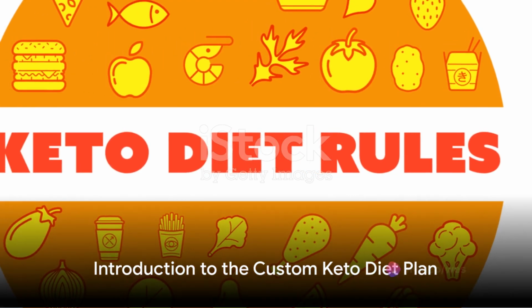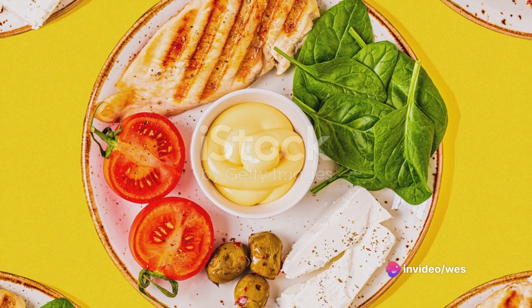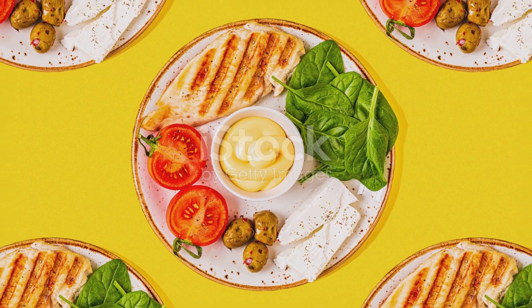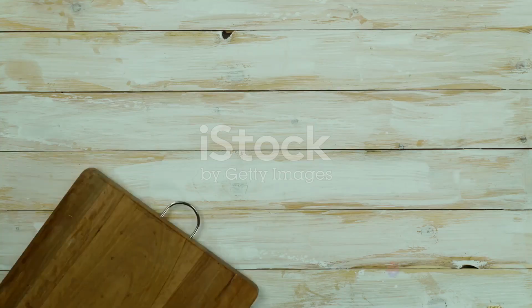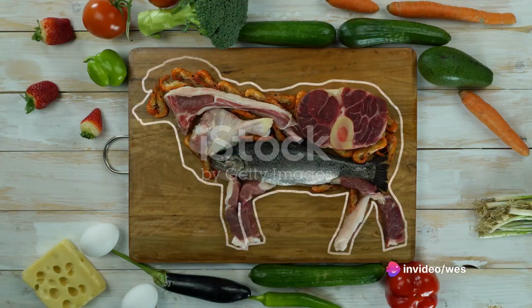Ever pause to wonder if the meals on your plate are truly serving your health goals? Or perhaps you're questioning if the diet plan you follow is yielding the desired results? For many, the answers to these questions remain elusive. But the good news is, there's a solution. Enter the Custom Keto Diet Plan.